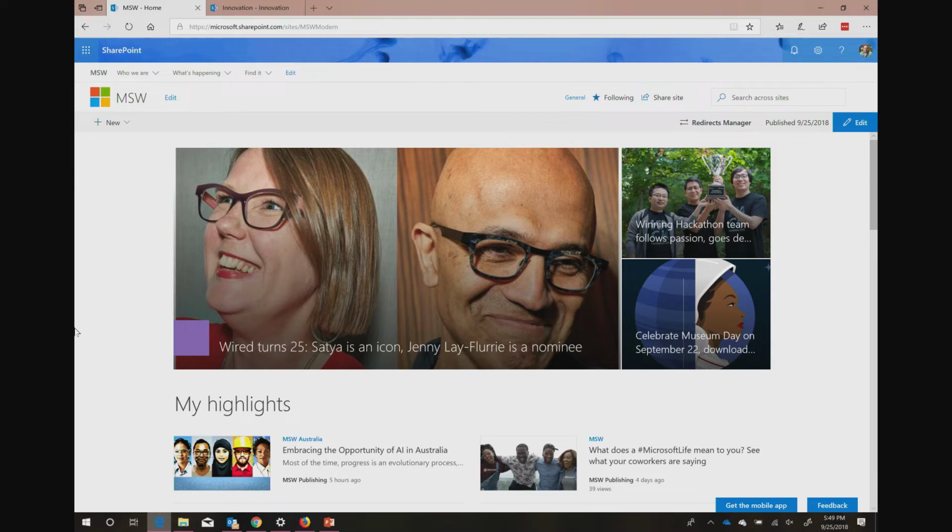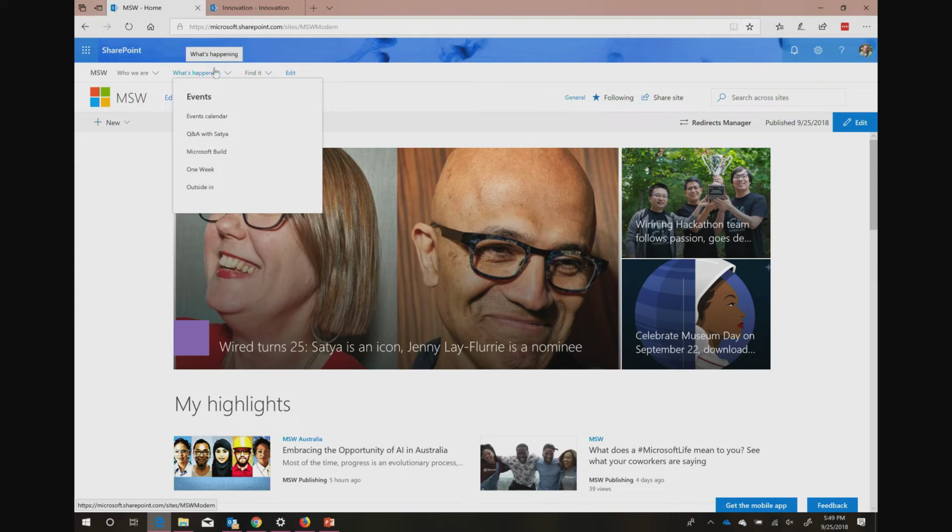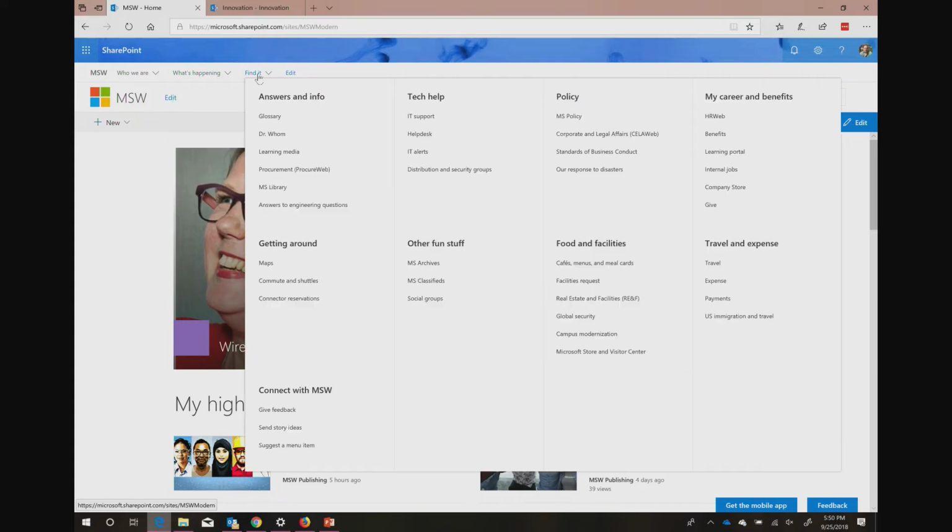So you heard me mention Mega Menu before. You've probably already seen it in the demos. It's built in. You can configure, it's actually the same switch. You can't configure them independently, but your site level nav, your Mega Menu nav, your hub level nav can both be Mega Menu. So that was a key differentiator for them.